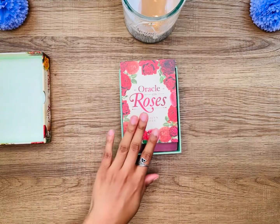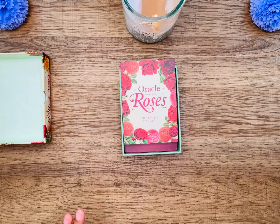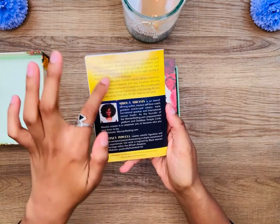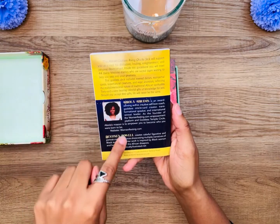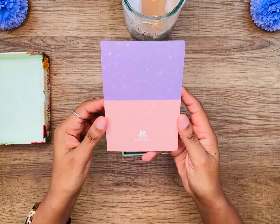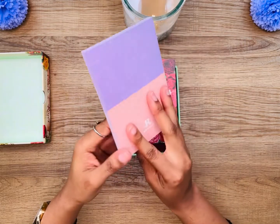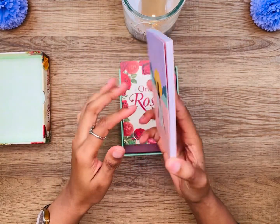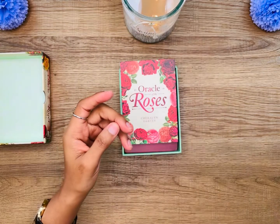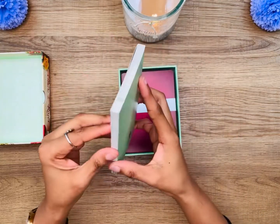Quite unusual, because with most, sorry guys, I keep opening my shelves here because I want to show you the comparison. With most guidebooks, you'll have an entire insert or whatever this is at the back. So I find that very interesting that she didn't put anything. Oh, I think maybe this is Rockpool's style of printing or editing or whatever, because this deck, the Daily Rituals Oracle, also doesn't have anything at the back. I never really paid attention. Okay, well, let's get into it.